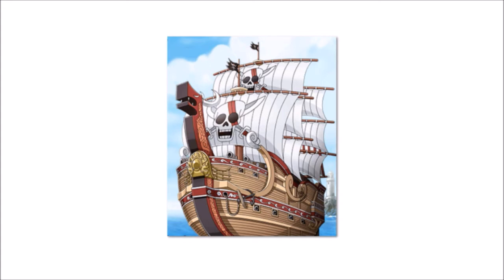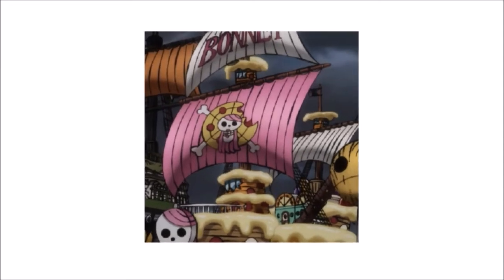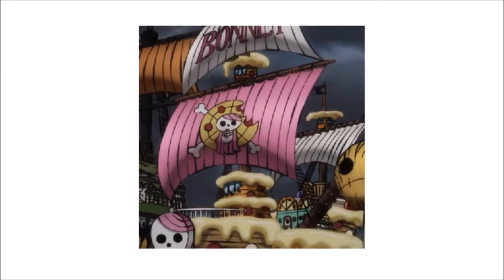But after that, we go on to number 12, the Jewelry Margarita. And I'll zoom in on this one a little bit. We don't get a full view of this ship, but we get enough of it. This is the ship of the Bonnie Pirates, sorry, led by Jewelry Bonnie. And considering Jewelry Bonnie is known as the Glutton, you can kind of see how this ship works. It's very pizza based in its design. You can see the pepperonis right there in the middle, but the ship is just based on food in general, and it really fits her character.